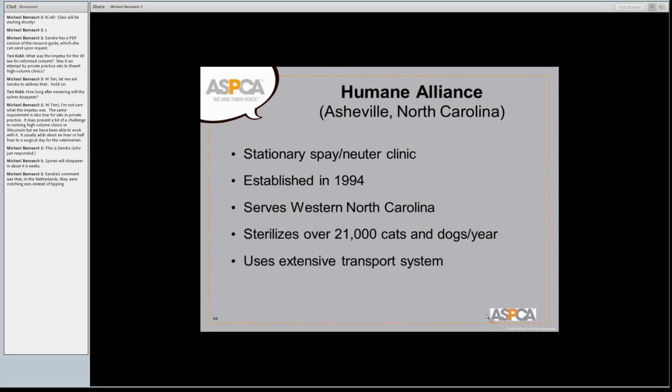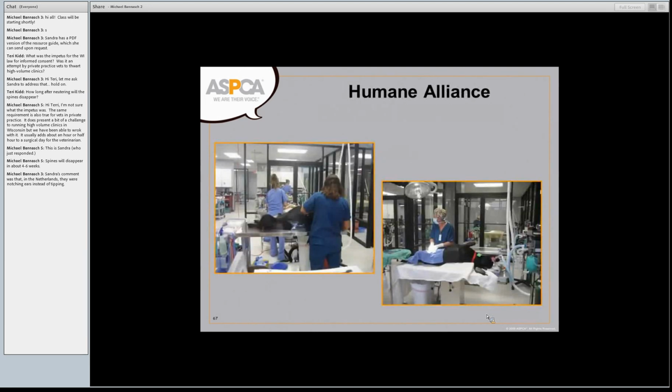The premier example of a stationary spay neuter clinic is Humane Alliance, and they're located in Asheville, North Carolina. They were established in 1994, and they sterilize about 21,000 cats and dogs per year, and they do use an extensive transport system. Has anybody been to Humane Alliance? If you have the opportunity to go, definitely worthwhile.